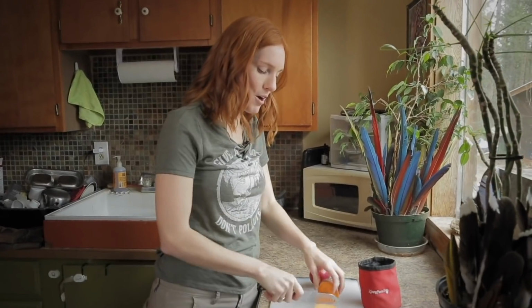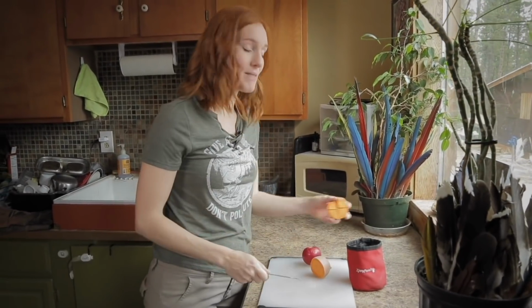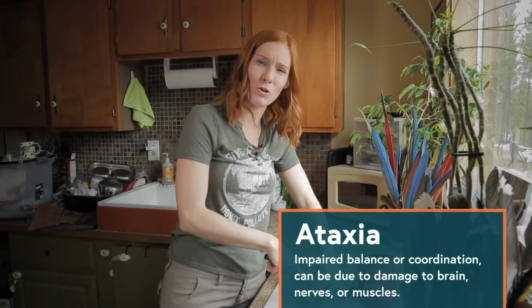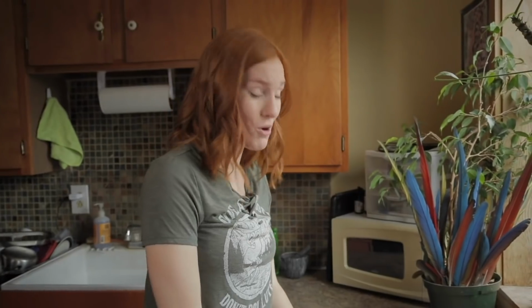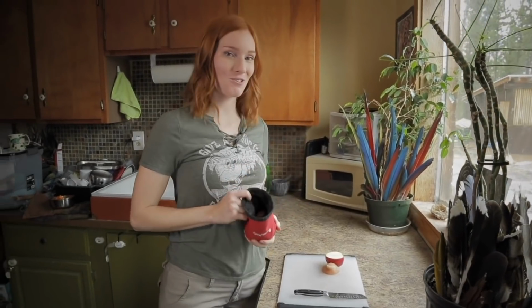So the challenging part about introducing Huckleberry to deep water is that he has impaired vision in his right eye and ataxia, which is a neurological condition that causes lack of coordination of his muscles. Combined, these disabilities can make it hard for Huckleberry to walk, climb, or swim without accidentally hurting himself. Now, let's go get him into his crate.